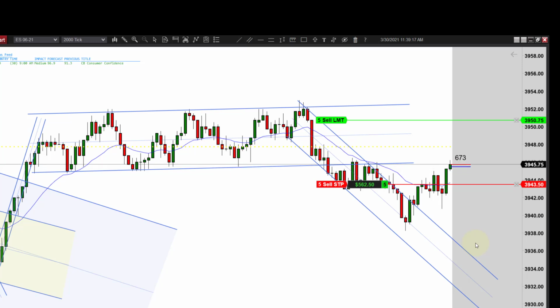See how this bar closes. That'll probably tell me if I'm going to tighten up my stop yet or not. The market has definitely slowed down quite a bit. It's not nearly as volatile. So this is a much more normal market. It gives you a little more time to think.